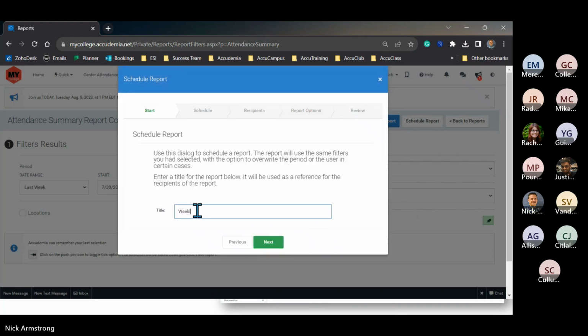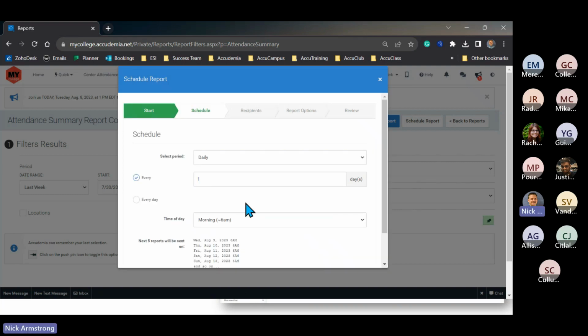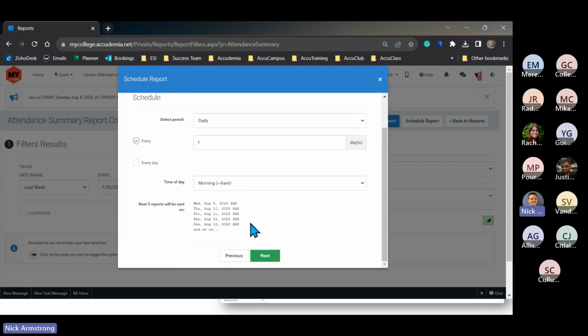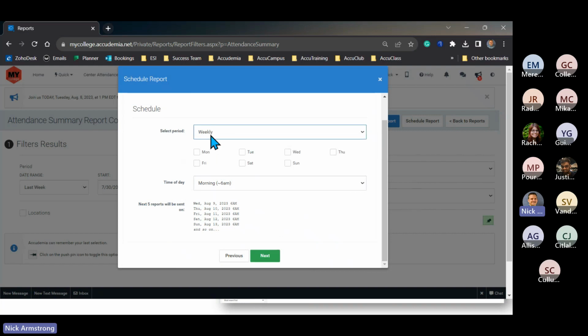Give it a name that I'll remember. Now I can always come back and edit this, so it's not too important, but let's say weekly tutor statistics. And there are other reports as well, like a session comments one, where if you want to see the summary of each visit with the comments, that might be a good one to do weekly. So if I change that to weekly, maybe I want this to go out on Monday or Tuesday.